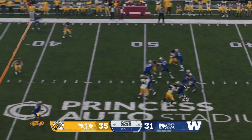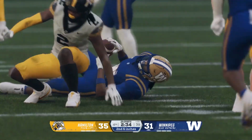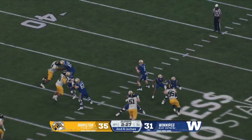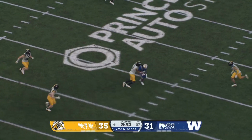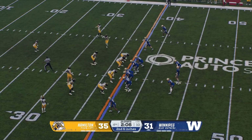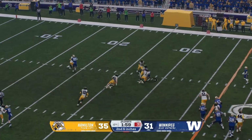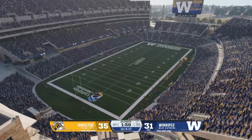Looking downfield on first down. He's got him. Man, that quarterback knew that was a tiny window to throw into, and he just showed off his cannon of an arm. Line getting set on second down. Back to pass. Makes the grab. Dragged down, but they'll move the sticks for a first down.